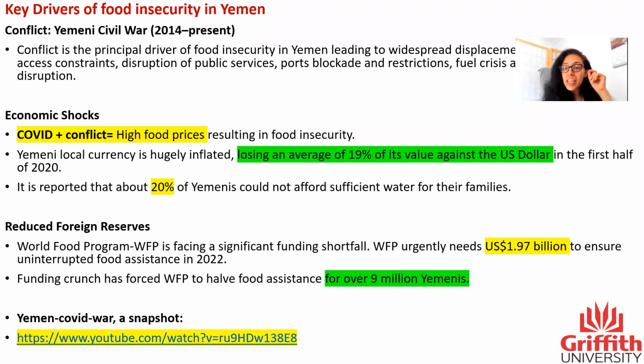So let's talk a little bit more about the key drivers. First one is, of course, the civil war, which started in 2014 and is still ongoing. This has caused a lot of disruption to public services, blockades, and restrictions on what is being delivered. As I said, food has not been reaching the people and the community as it should. Lots of crime, and so on and so forth, has led to food insecurity.